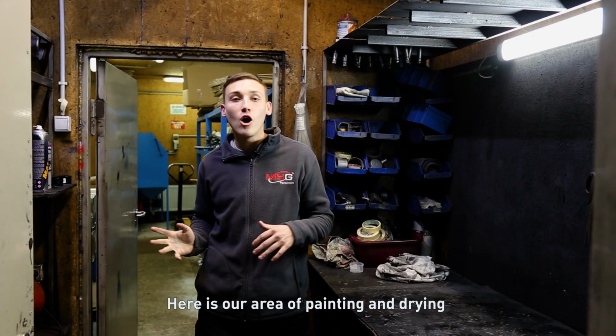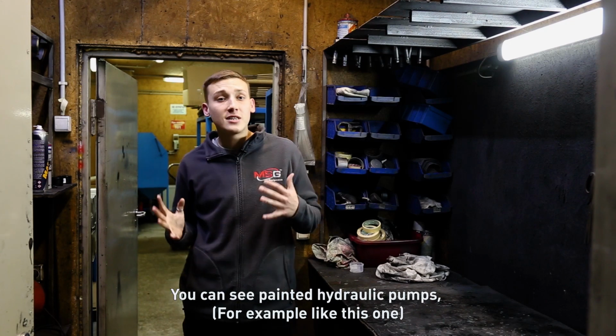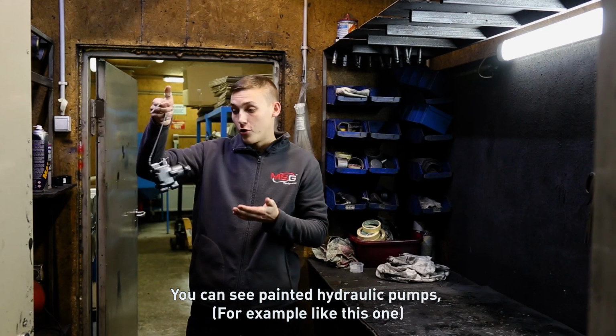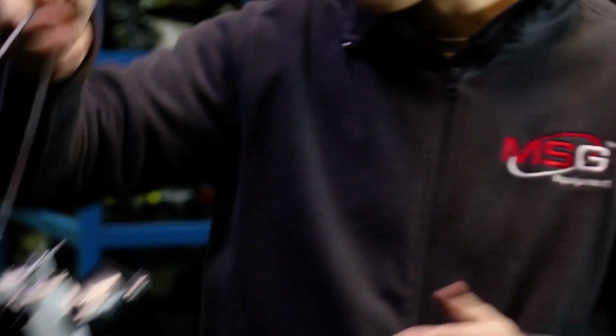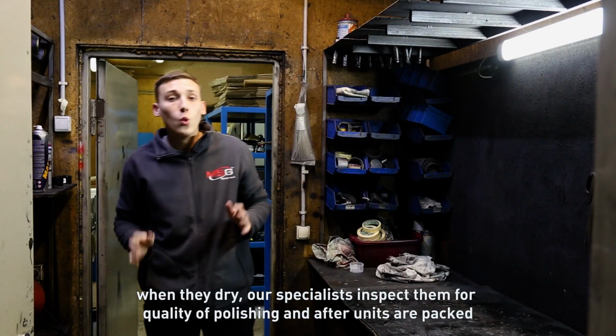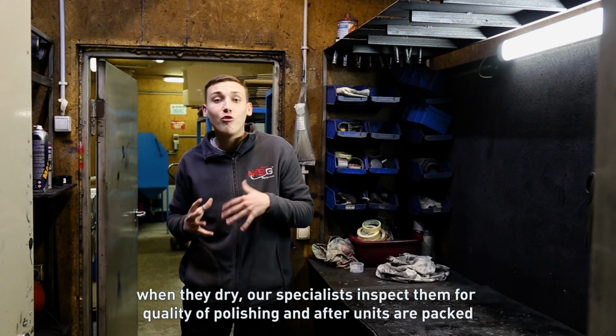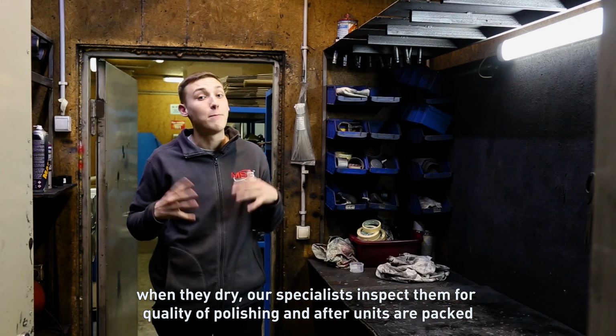Here is our area of painting and drying. You can see painted hydraulic pumps, for example like this one. When they dry, our specialists inspect them for quality of polishing and after that units are packed.